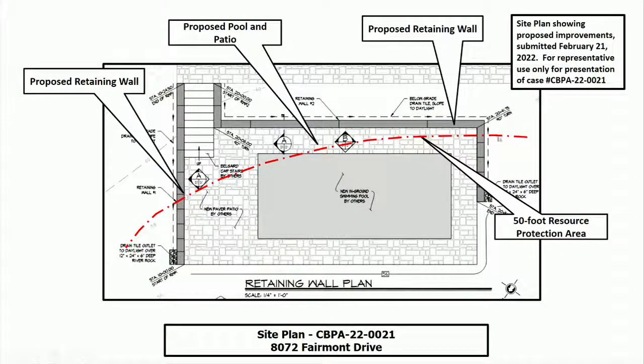Went a little bit too fast for me in the diagram. Can you go back and show where the two RPA lines are and how the pool fits into this? Sure. So on this site plan, the 100-foot RPA is far up here into the house, so it does not fit on this particular diagram. But the 50-foot RPA is the red dashed line. And then the two retaining walls going to the side and the top and around the pool and patio. Okay, so the bulk of this is in the seaward RPA. Yes, sir.